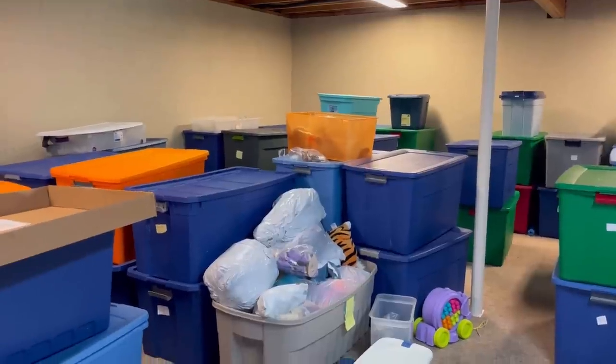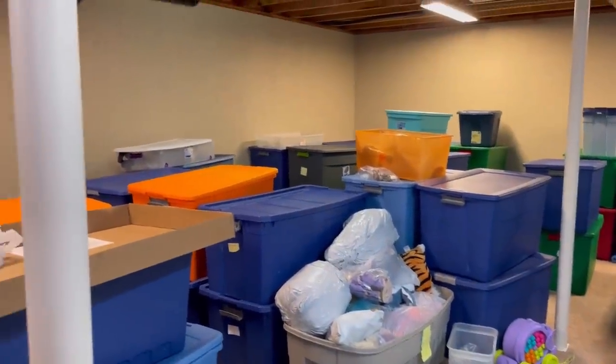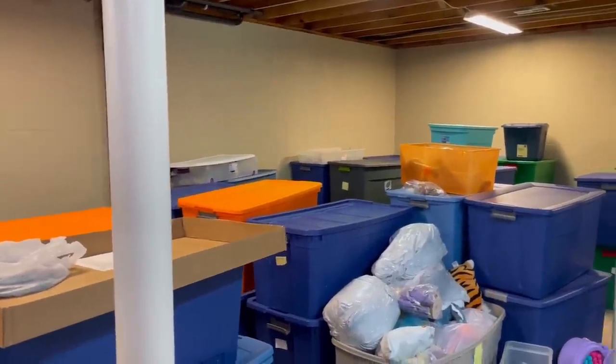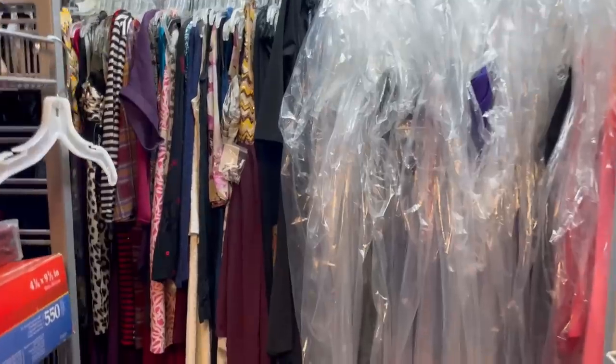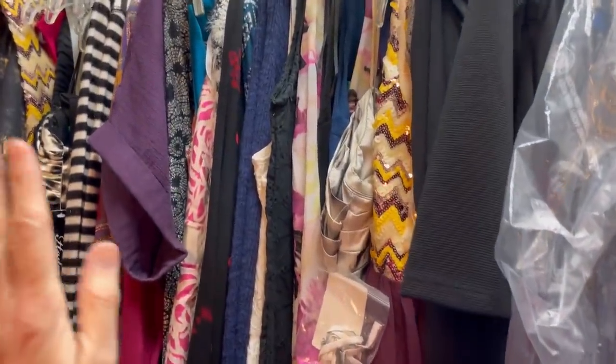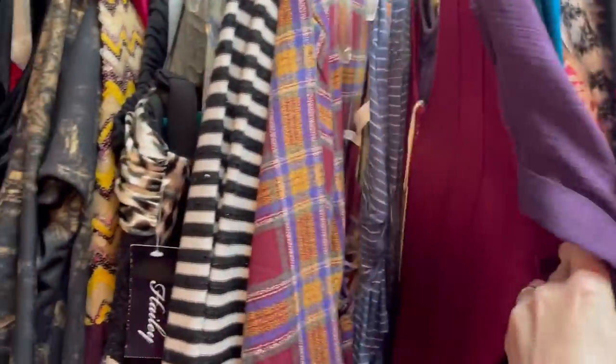I have a whole closet full of clothes that I'm planning to bring to Whatnot, because I keep saying I'm going to list them and I'm never going to list them. So I'm just going to bring them to Whatnot. So when I say I'm happy this dress sold, even though I'm taking a loss, I'm at least making some of my money back. Now, let's hope I can find it here.